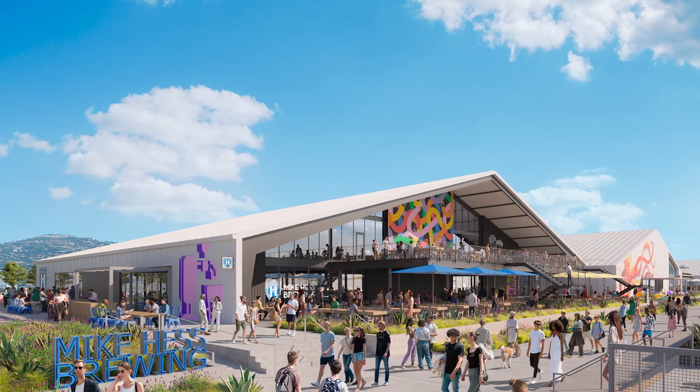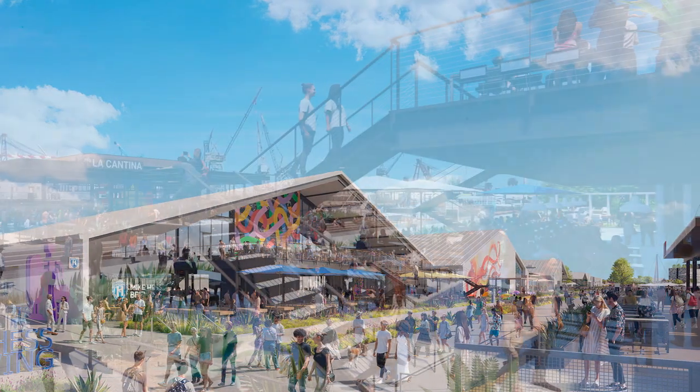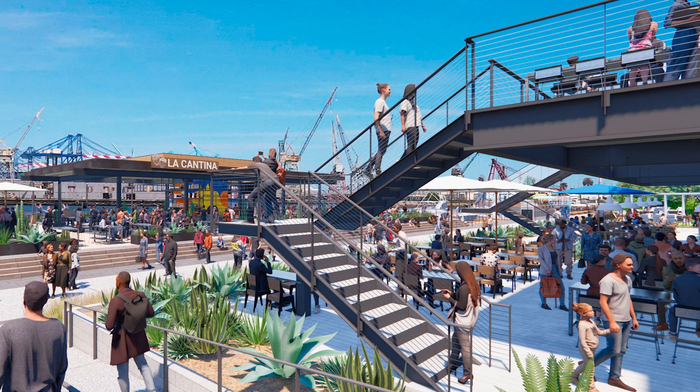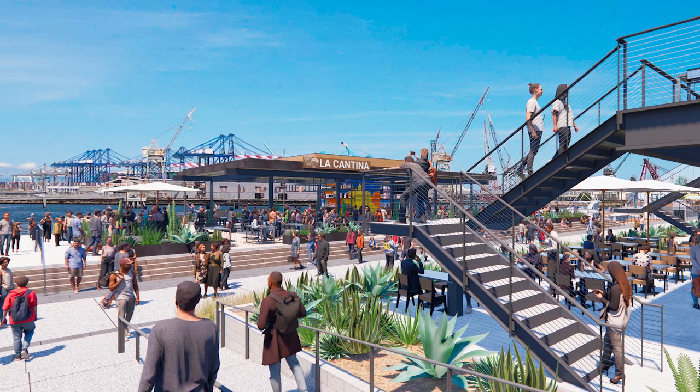What did you start out with, and what were the owners looking to turn it into? Yeah, so it's a fascinating site. It has a great history. It started off as Ports of Call way back when, built in 1963, and it was sort of an early effort of how do we bring people to the water and make the water accessible.